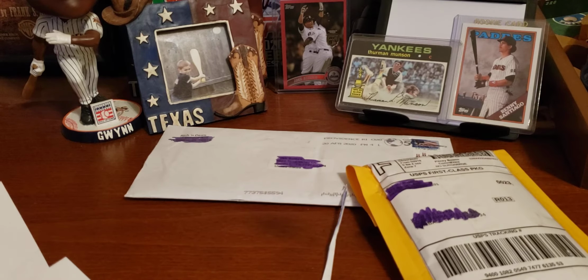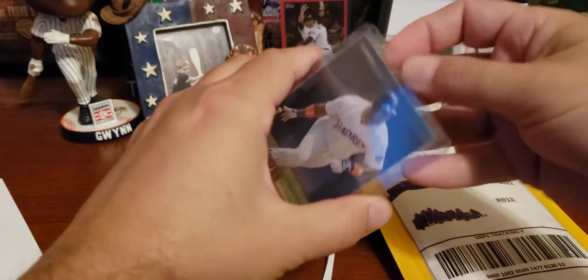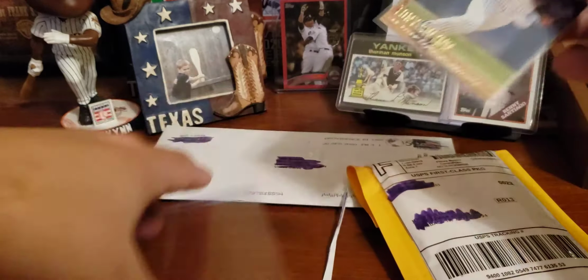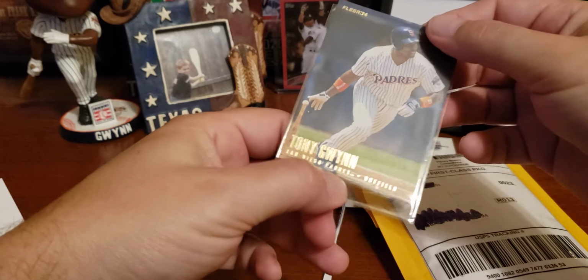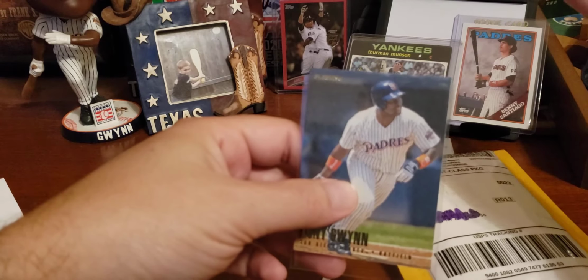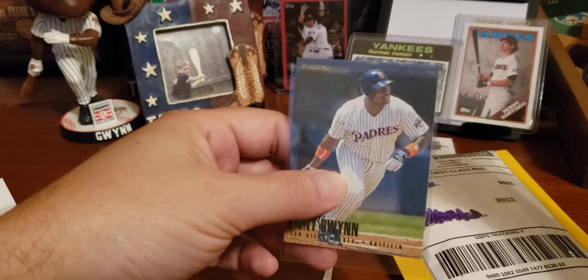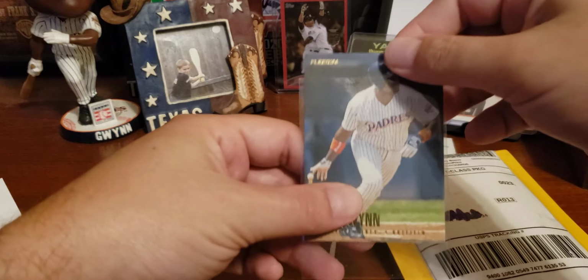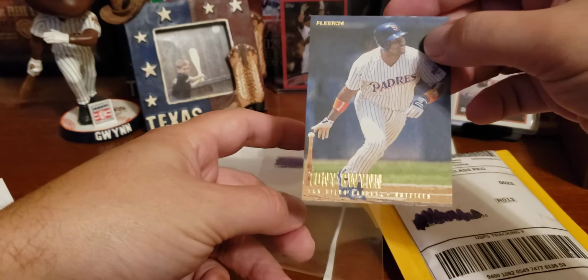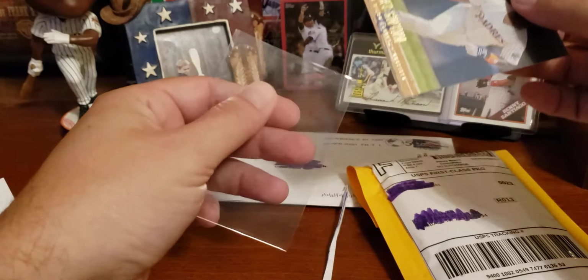I always get nervous with tape and scissors around baseball cards. Here's one of my Tony Gwynns that I ordered. This is a Fleer 96. I'm trying to get, of course, all of his cards from the standard collections of the time. For me, Topps, Fleer, and Donruss. I know Upper Deck and Bowman and so forth, but Topps, Fleer, and Donruss were the big boys for me, and this is his 96 Fleer, which I did not have. So, I like it. It's going to go into my collection as well.